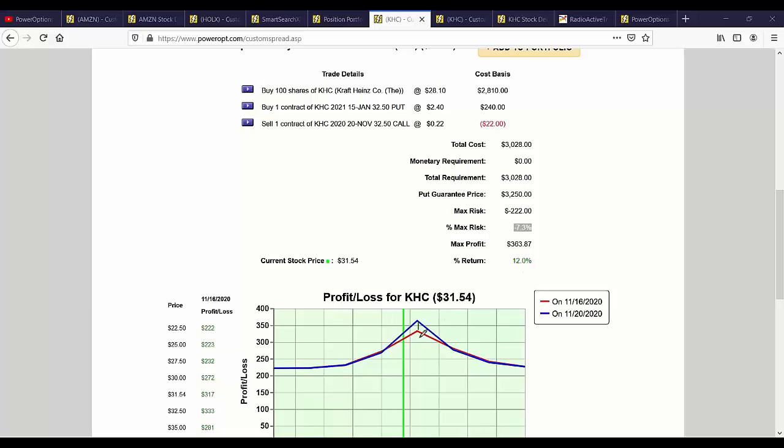And why am I still staying in this if I'm getting within the 60 days? Because I want to cross my ex-dividend on 11.25 with a bulletproof position that may be as high as 6%, 6.2%. And then I can get that up to a 7.3% status. And then, come December 1st, let's say, I'm at a 7.3 bulletproof status. The stock's still around 31 or 32. I might be able to roll that January put out another 5 or 6 months.